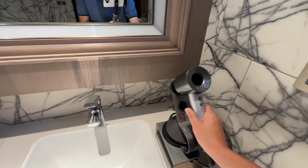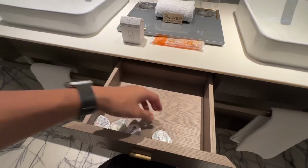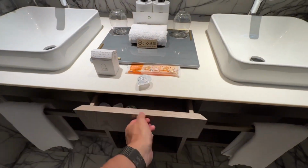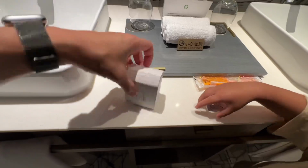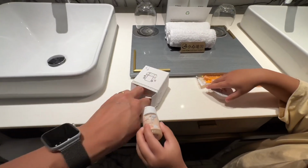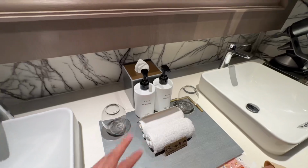The Dyson hair dryer, quite a premium one, with the towels, and since there are no more amenities provided, only mouthwash is preloaded. Since we come with Leon today, they also provide the kids toothbrush. And what is this? This is kids shampoo, I think, and kids soap. Lovely, very thoughtful. And all the amenities are using Byredo.